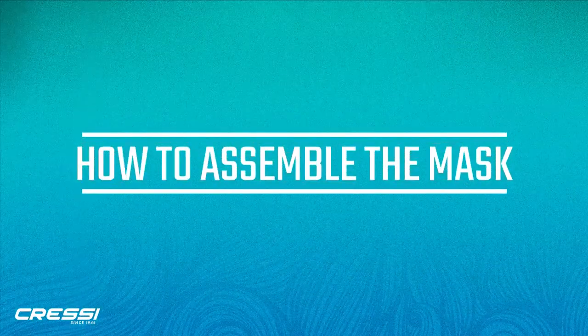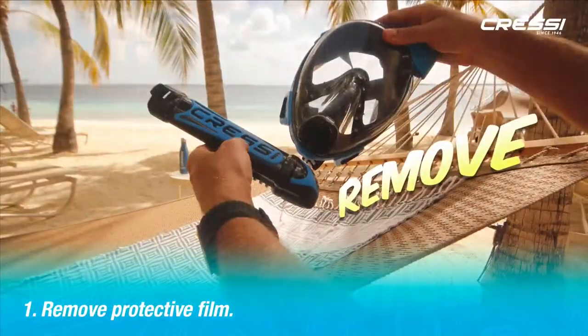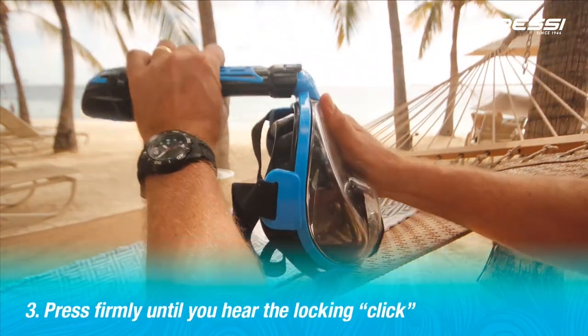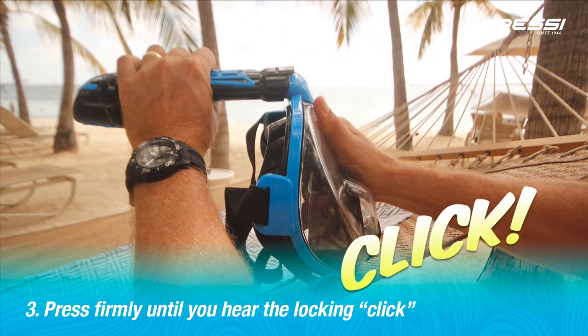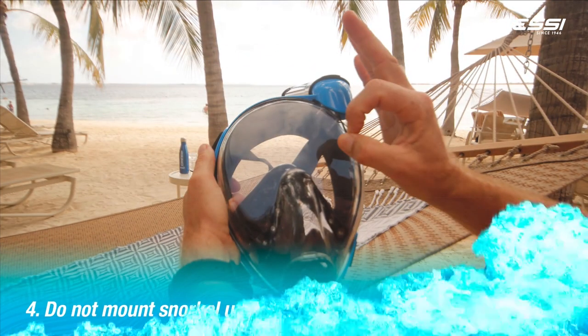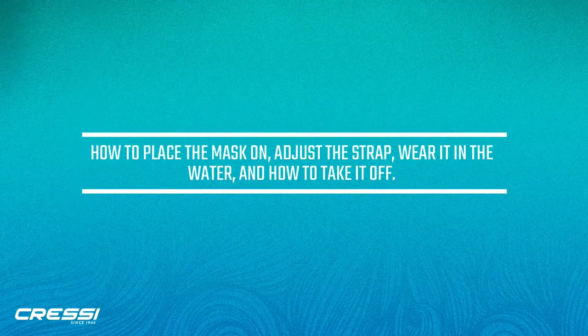How to assemble the mask. Remove protective film. Slide the snorkel on. Press firmly until you hear the locking click. Do not mount the snorkel upside down. How to place the mask on, adjust the strap, wear it in the water, and how to take it off.